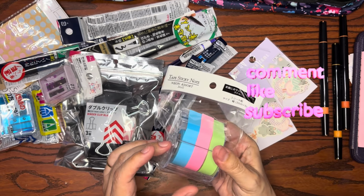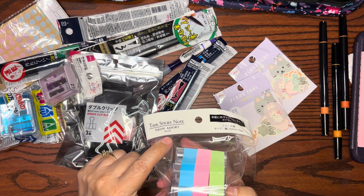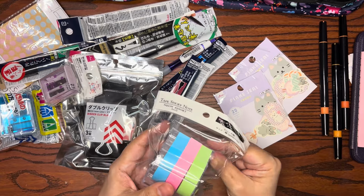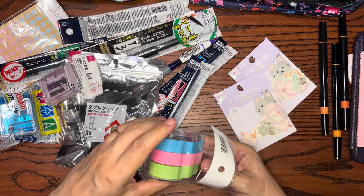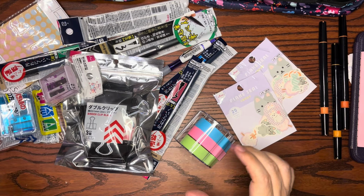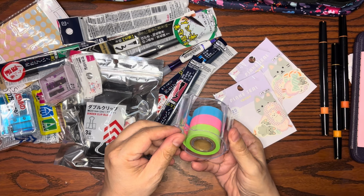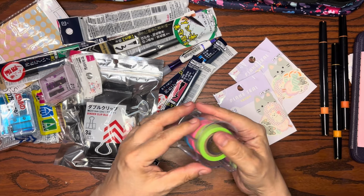Okay, I got this not because of the tapes in there. It says neon assortment, tape sticky note. So it's washi tape, I guess. Or maybe it's Post-it note in washi tape form. We're going to find out when I crack it open. I got it for the holder. You see these holders elsewhere retailing for like about $8, $9, and I've never bought one because of that. I thought, maybe if I get this one for $2.25, maybe it's refillable. I don't know if it is or not. And if not, well, then it only cost me $2.25.